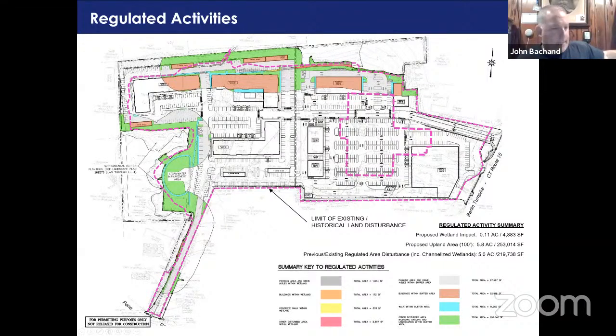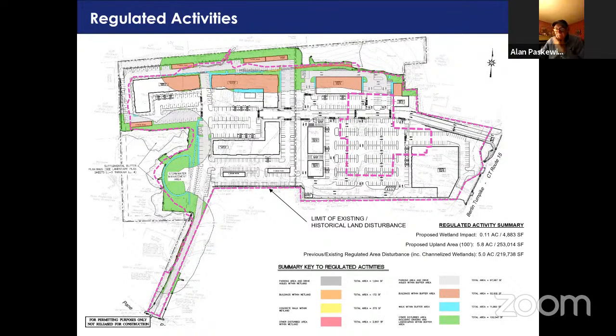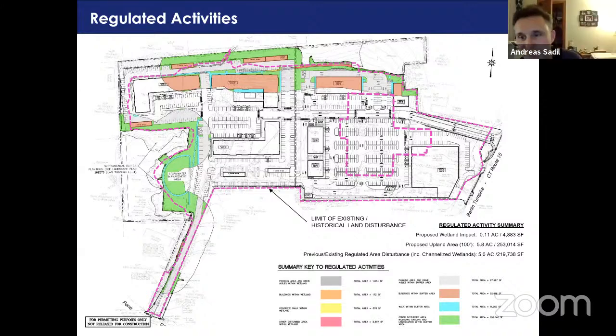That's it for now. Anyone else? Voice from the commissioners? Commissioner Paskowitz here. Go ahead, Commissioner Paskowitz.